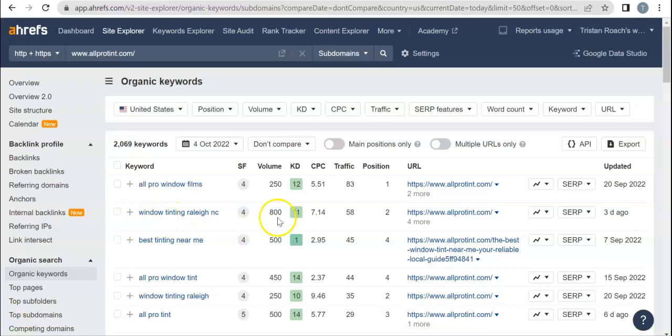So like window tint Carolina, that has 800 searches a month. They're in the second position, but this was updated 3 days ago. We saw they're in the first now, and they get 58 people a month on their website from that. And then like best tinting near me, again, that's going to be like a global keyword. People in whatever California could be looking that up. And so these 500 searches could be from all over the US. It's not really something you would want to target, but you could because somebody's looking that up. Like for instance, they're in the fourth position, they're in Raleigh, so this is coming up.